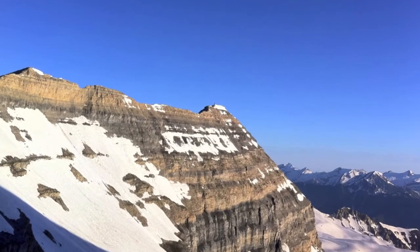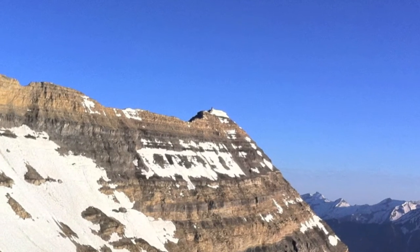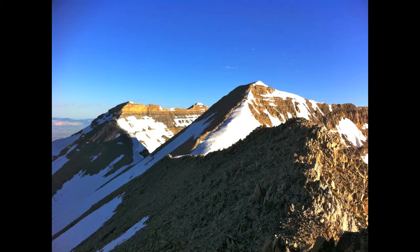Got up to the saddle, looking over to the north summit. That's the true summit over there, but I wasn't headed that direction today. I went south. As you can see, I've labeled this next photo. You can see the north summit there, and then the south summit is what I've come past, and I'm on my way over to Big Provo.